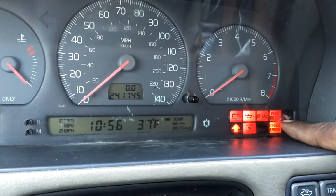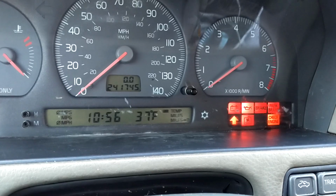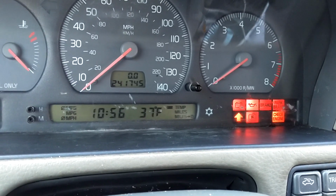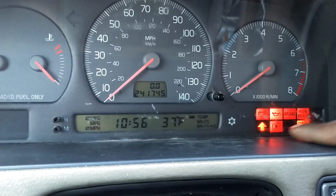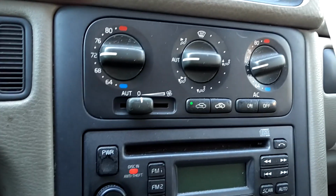These other lights are there for your explanation. There's a video linked in the comments below to explain all of these lights. But I did want to point out the most important ones: your low fuel, your low oil pressure, and your low coolant level. Here is your climate control system, your heating and air.